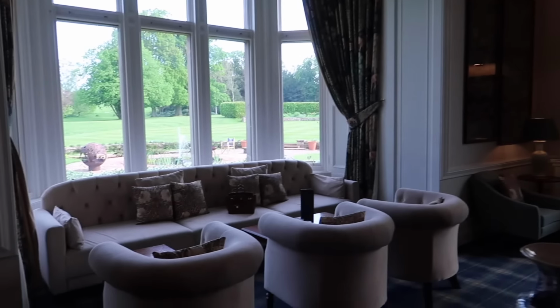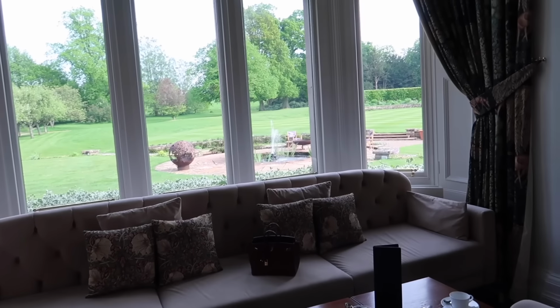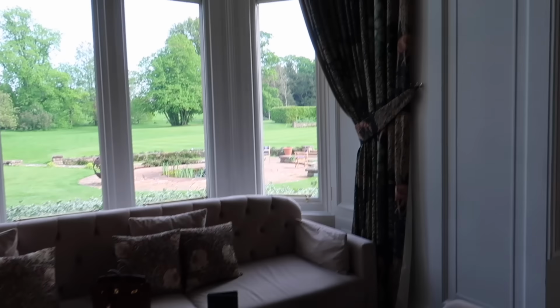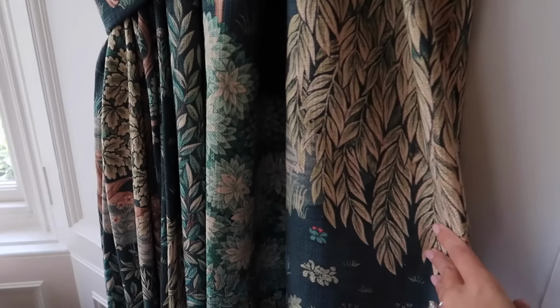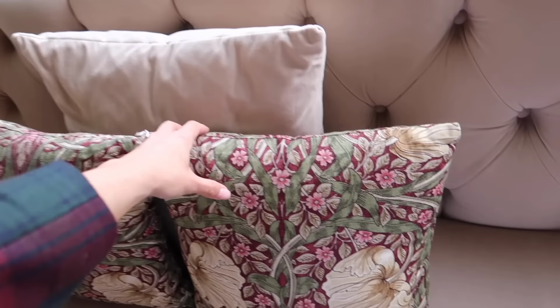But we are perched just here overlooking the beautiful fountain. Look at the fabrics. I think these are all William Morris fabrics as well. Oh my goodness me, so lovely. I definitely recognise this one because there was a collaboration I worked on a few years ago with William Morris and H&M, and that was one of the fabrics that they used.